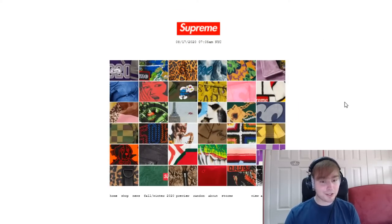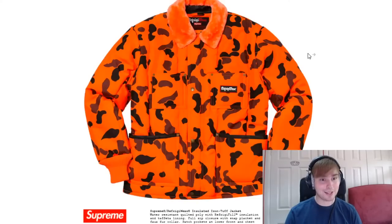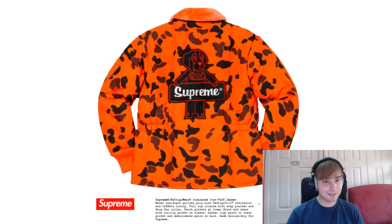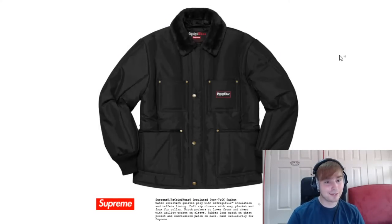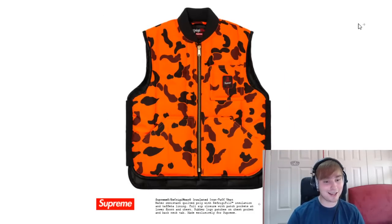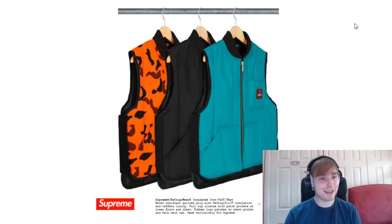Right, we are on to the good stuff, I think. Maybe. We're on to the final two rows now, where it will get into the bags, some of the jackets, I think, or more expensive sort of things, and then the accessories and everything else is afterwards. So, we've got a refrigiware? Insulated iron tough jacket. That's a lot of words. That's a cool embroidered graphic, though, exclusively for Supreme. That just sounds like the price is up there. A vest as well. It just sounds like retail is just going to be up there, so we're going to move on.